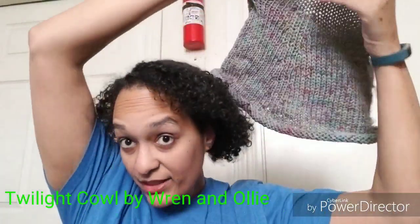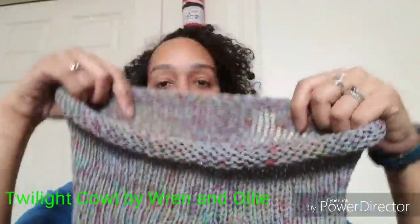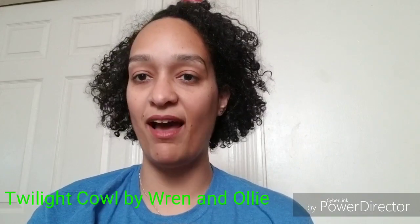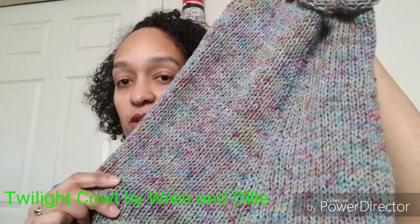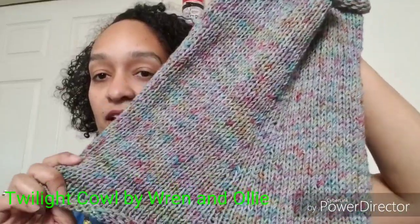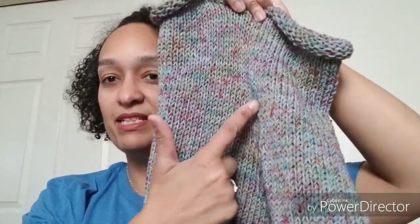This is made out of quarry fibers. It's a Twilight cowl. Let me take it off. I didn't sew in any of my ends, so ignore that. It's a Twilight cowl by Wren and Ollie, and I made it out of quarry fibers invisibility cloak yarn, and I love the way it turned out. I love that it's gray with the different colors, so it matches with pretty much anything you want to wear. There's yellow, red, blue, purple, and you can see my decreases here.